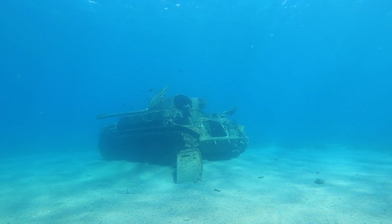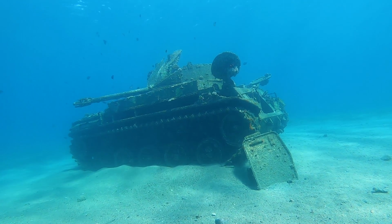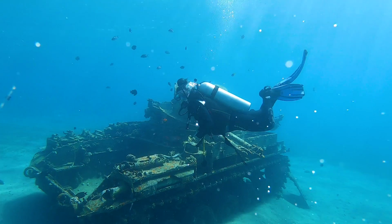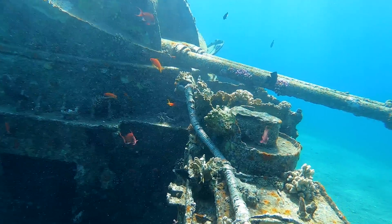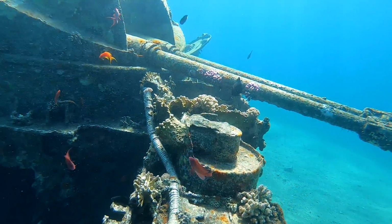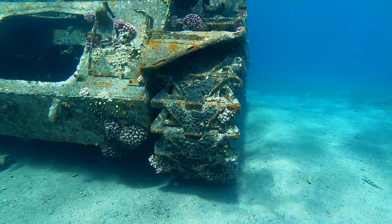This American M42 tank was sunk just for divers in 1999. So after sitting at the bottom of the sea for the last 20 years, it's become covered in coral, sponges, and barnacles in every nook and cranny.